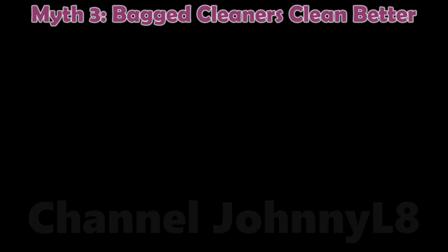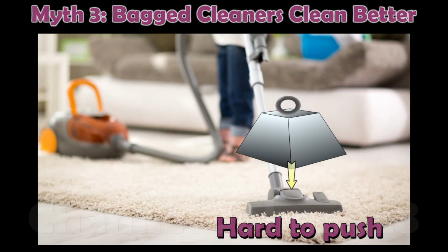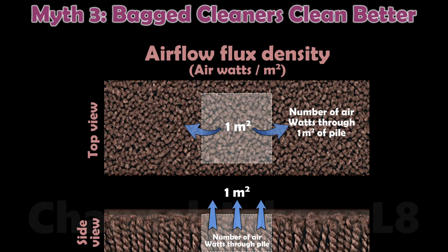As touched on in other videos, and as will be discussed in more detail in future videos, many factors determine cleaning performance and not just suction alone. A vacuum that sucks harder doesn't necessarily automatically clean better across different flow types. How that available suction is used in the dirt extraction process is more important.